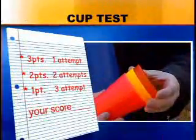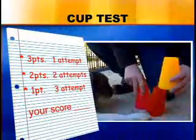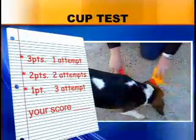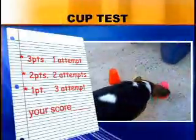The cups test is all about memory. Place a treat or toy under one of the cups and show it to the dog. Then turn him away for a few seconds. If he immediately goes to the correct cup, give him 3 points. If it takes 2 attempts, score 2 points. If your dog looks under the other 2 cups first, score 1 point.